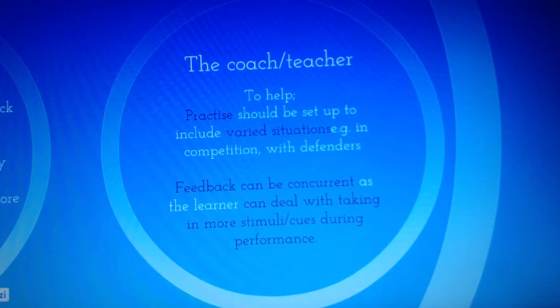By doing this, it allows them to start being able to adapt the skill, so they have a single skill that they can adapt to use in different situations and do so successfully. Again, with our feedback, this time it can be concurrent. That means you can do it while they're actually performing.